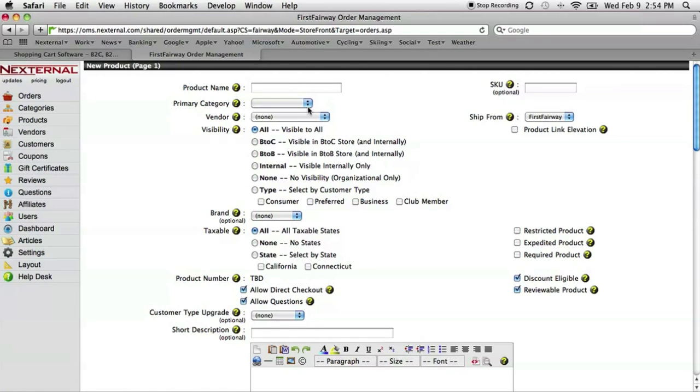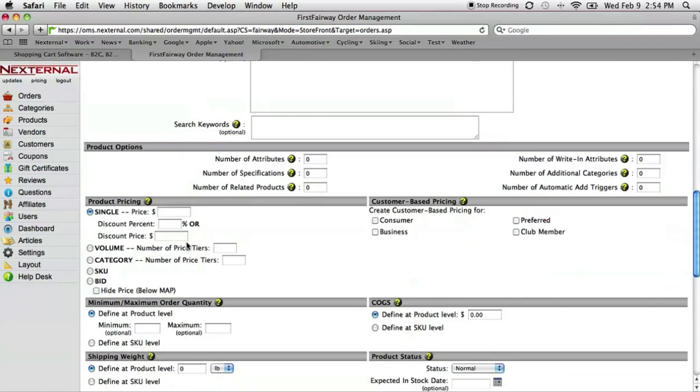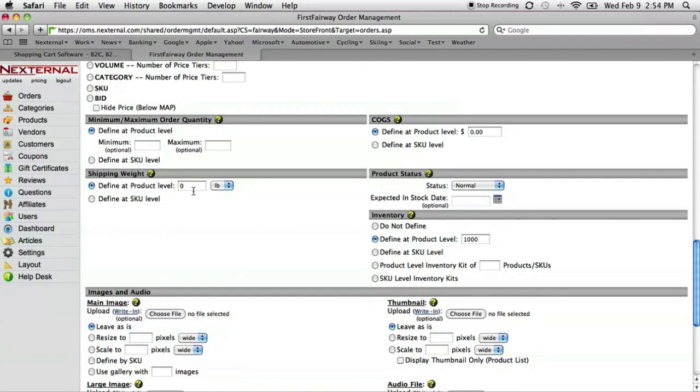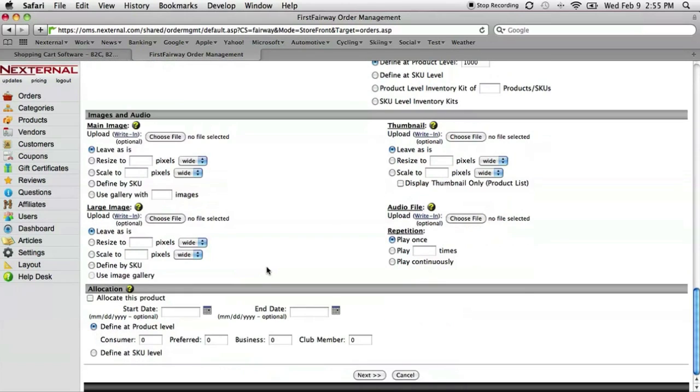What's it called? What category is it in? What kind of descriptions do they have? How much does it cost? How much does it weigh for shipping if they're using real-time rates? They're going to upload their images at the bottom. And that's pretty much it. Once a merchant does a couple products and they get comfortable with the system, it really only takes 2 minutes to put in a very complete product description in the system, complete with attribute information necessary, related products, ornate descriptions, good images, etc. So very, very simple to use.